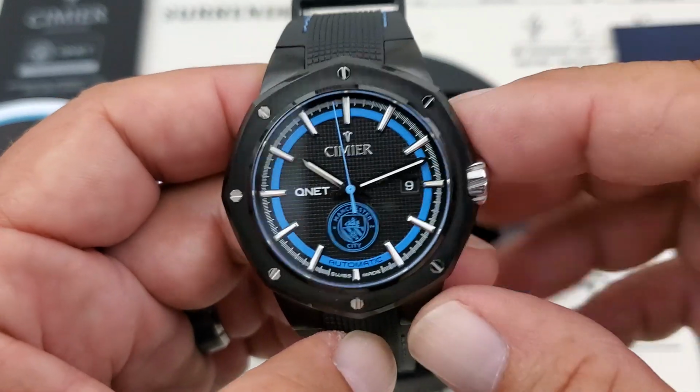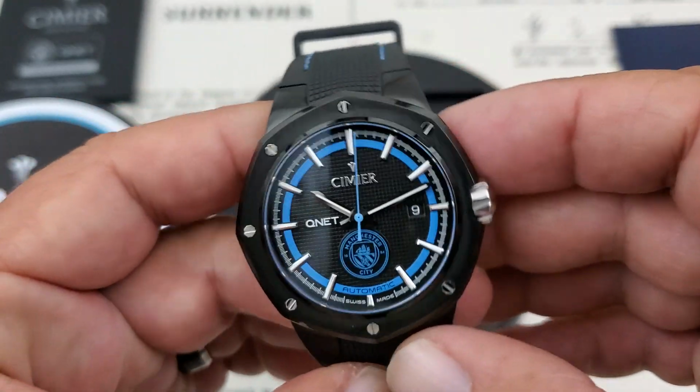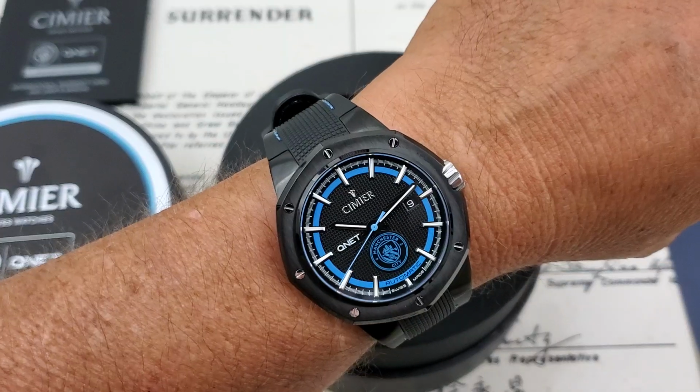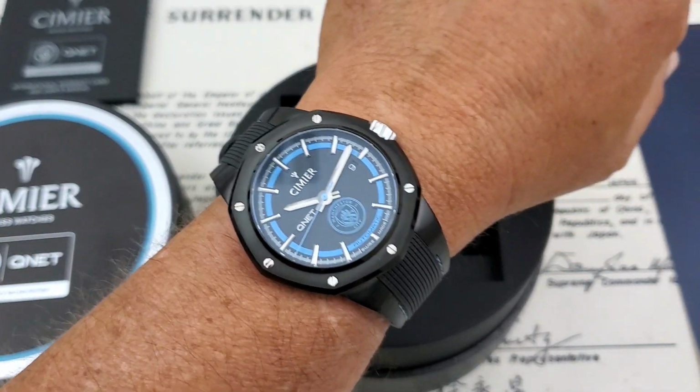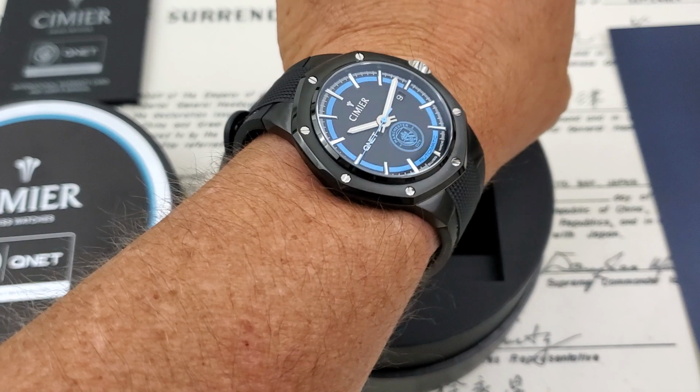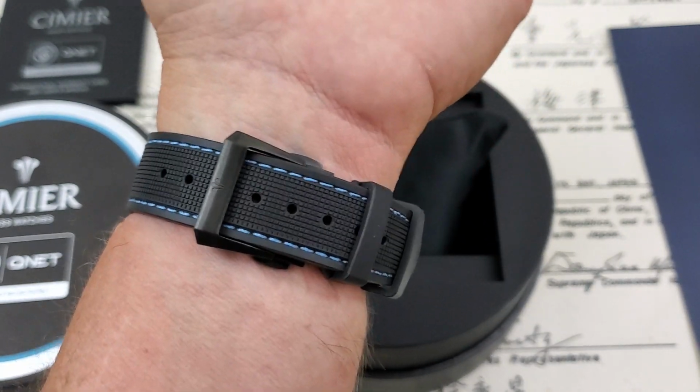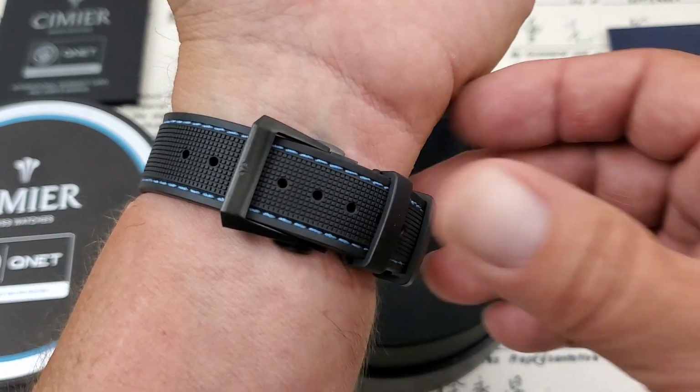So good looking watch. Let's pause it for a second, get this watch on my 7-inch wrist, and then be sure to stick around for that lume shot. All right, so like I said, with the way the case is curved and this integrated strap, it wears super, super comfortable. The strap itself is perfectly done. It fits really, really well.